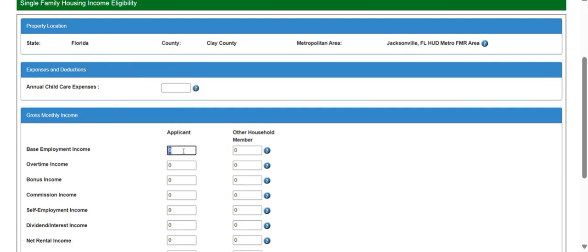And then for the base income, we're going to be looking at the gross income, the gross income for each applicant. Let's say husband and wife both make $48,000 a year. Each of them makes $48,000 a year. That would be $4,000 a month gross income. We want to figure it out by month. So times 2, together they make $8,000 a month in gross income.